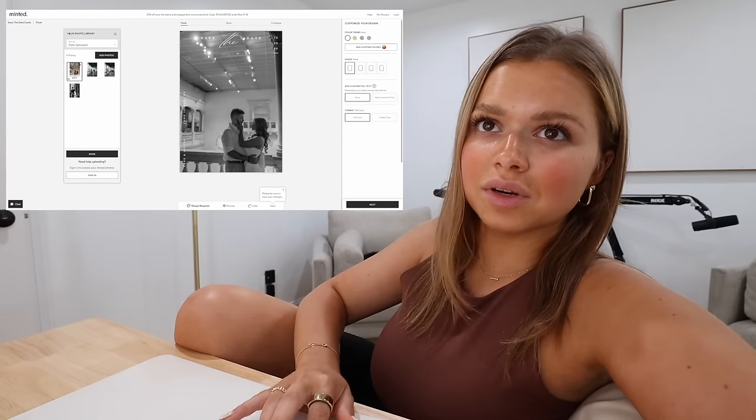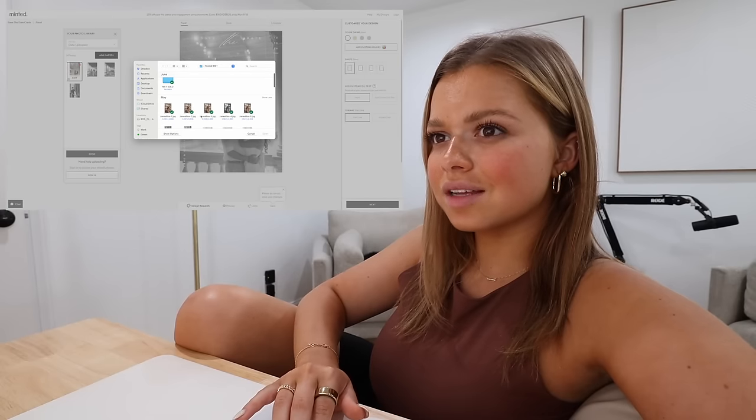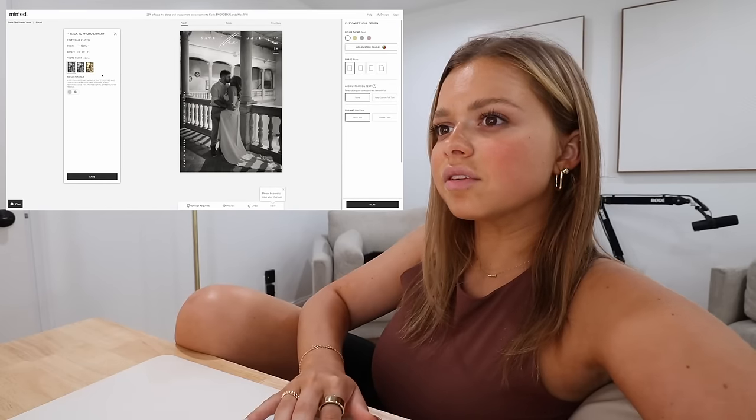No, I don't like this one either. Oof. This is gonna be hard, you guys. I'm so indecisive. I do like that it saves it over here in your photo library area because you can reference all of them.